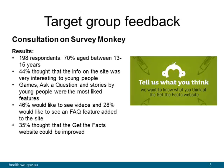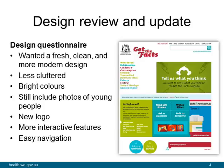And when we asked them what are some ways in which the site could be improved, they responded with things like brighter colours, a blog, make it prettier, make it a more modern design, and overall 35% thought that it could be improved, which isn't high enough to make us think that our website was doing really badly, but not low enough to justify not doing anything. The picture you can see there is what the site looked like before the update.